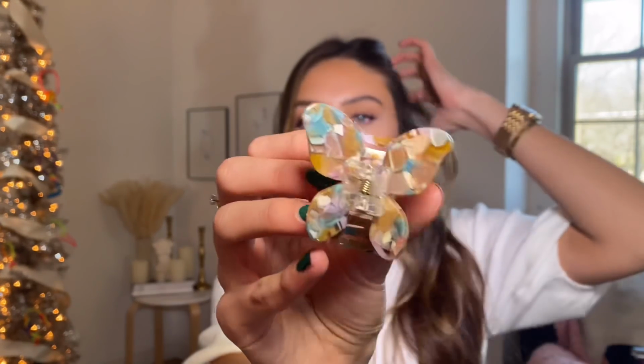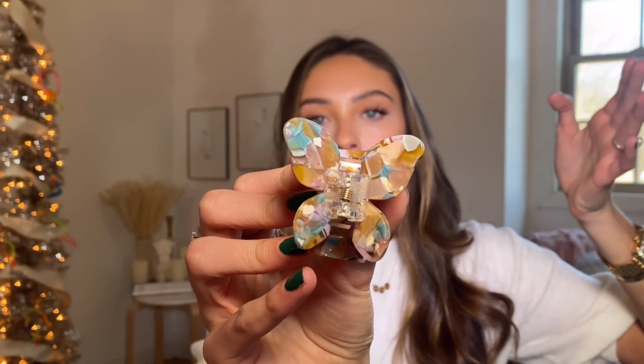I'm gonna go ahead and start off with some random products. So this is one of them. This is a butterfly clip, and I know this is so random. But these are so nice and so cute just to pull your hair back with. Not necessarily just this particular one. I got mine from Marshall's, and it came in a 4-pack, and they actually hold a pretty good amount of hair and they're pretty strong.